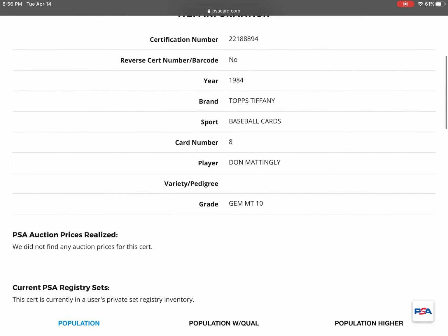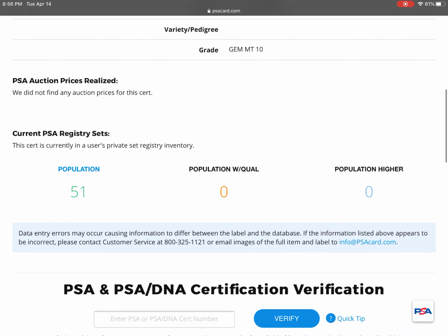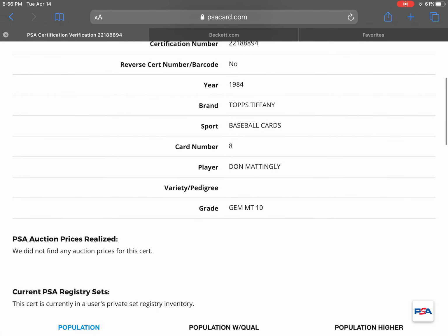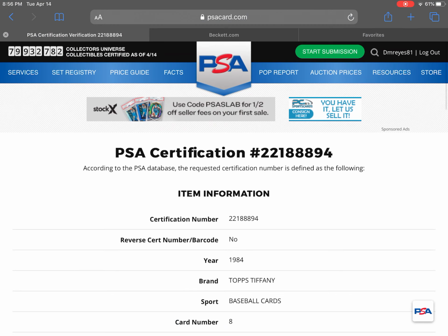It says, yep, Topps Tiffany, Gem Mint 10, Don Mattingly. And there's only 51 because this is a Tiffany. This isn't just the regular standard Topps. All right. So we have that. That's what I do on PSA.